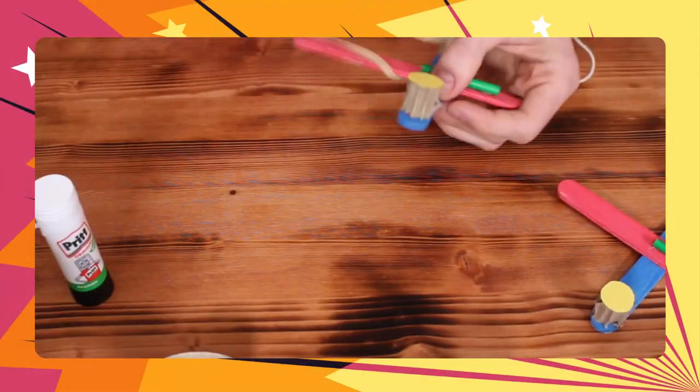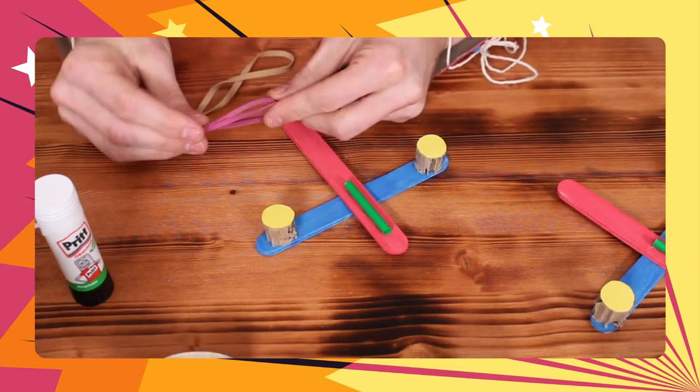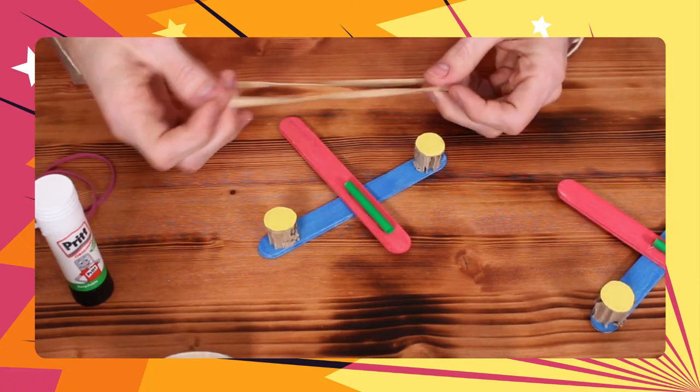Let's take the elastic band off. So this is the last step. We're onto the elastic band now. So, elastic bands. You could have little ones like this. But you see, they're quite thin, all right? The thicker, the better. You might need to double them up, but I'm going to use this one long one.